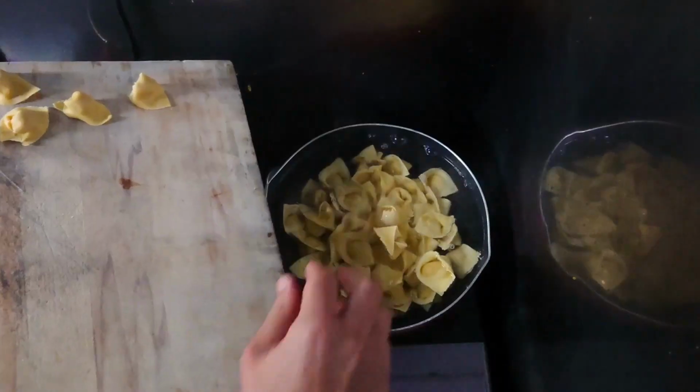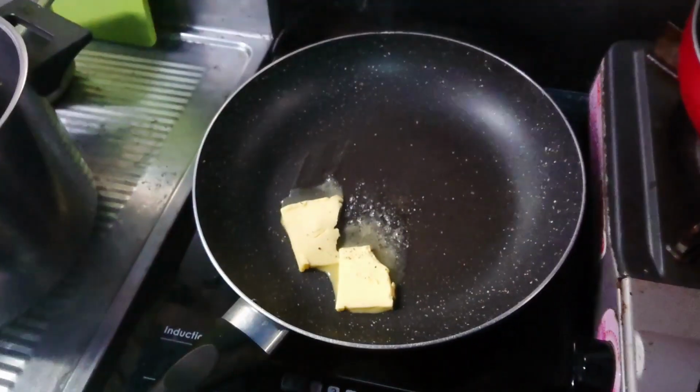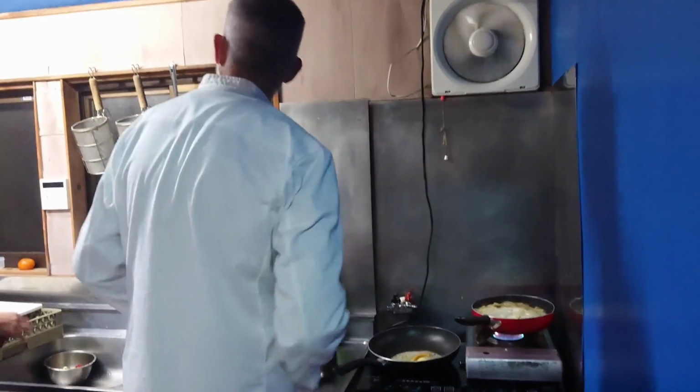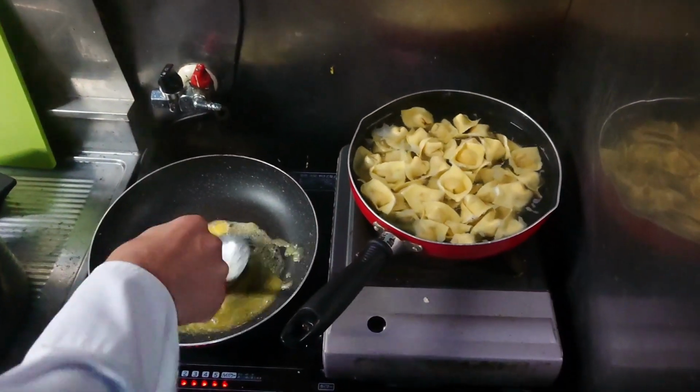So we boil the tortelli for 3-4 minutes. We use butter and some pumpkin filling to give also the butter the pumpkin taste and the color, yellow color.